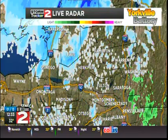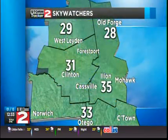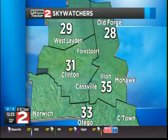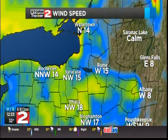We are just seeing a few light snow showers, especially north of the Mohawk Valley, and a few snow flurries in the Mohawk Valley and south. Very little snow accumulation expected today. We will continue to drop in temperature. According to our sky watchers, most of us in the 30s. If you do recall, overall, we were right near 40 this morning, 28 degrees in Old Forge and 35 degrees in Ilion. We are getting pretty windy as well.